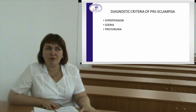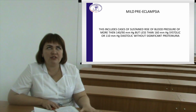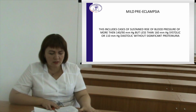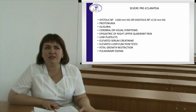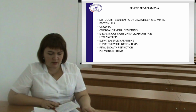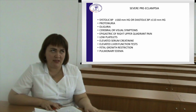Doses: methyldopa 250 milligrams may be increased up to 2000 milligrams daily, depending on the degree of blood pressure. You may choose doses and correct every 3 days. Labetalol you may use during pregnancy too, only orally, 100 milligrams may be increased up to 2400 milligrams daily. Sometimes chronic and gestational hypertension, without treatment and preventive care, is complicated by preeclampsia or eclampsia.